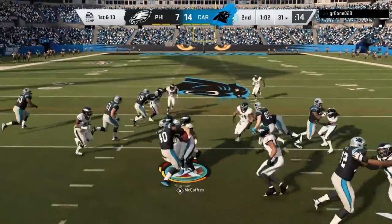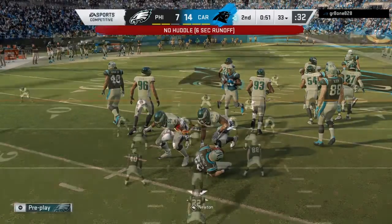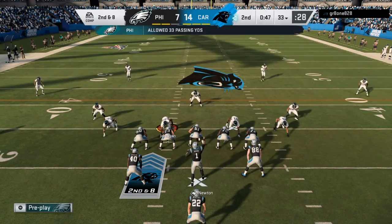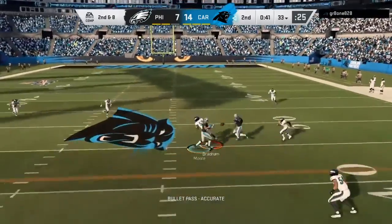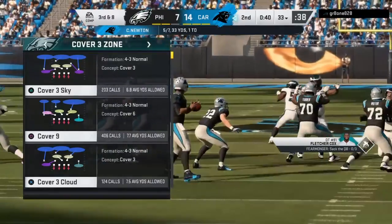The drive begins with a run by McCaffrey. And able to break one tackle, but then quickly brought down. 2 yards on the pickup there. It'll be 2nd and 8. Throwing on 2nd and 8. Newton. And that is incomplete. He couldn't hold on through the contact.